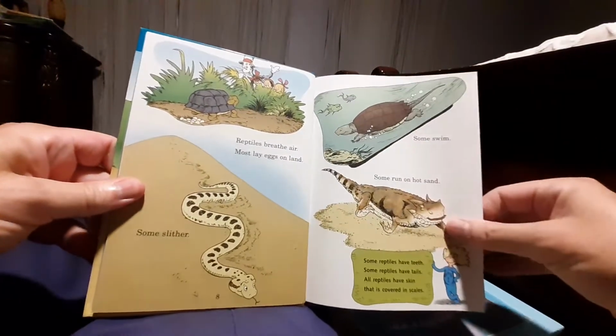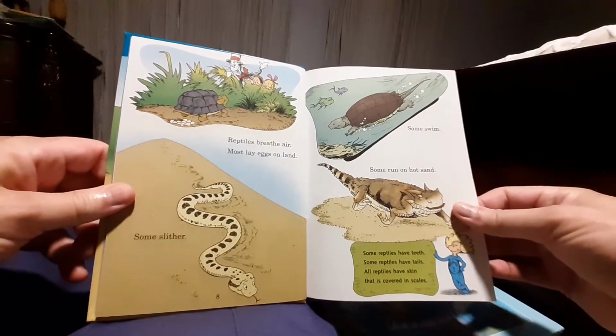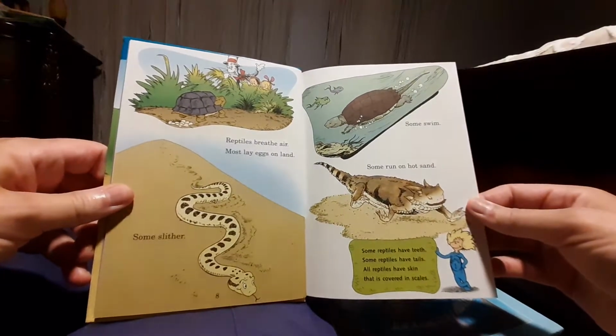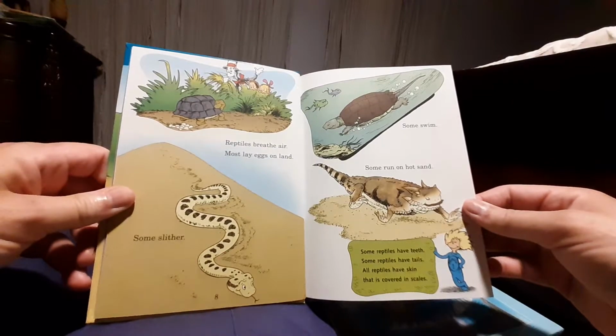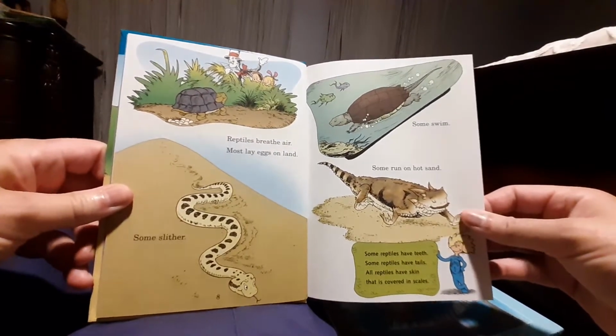Most breathe air, most lay eggs on land. Some slither, some swim, some run on hot sand. Some reptiles have teeth, some reptiles have tails. All reptiles have skin that's covered in scales.